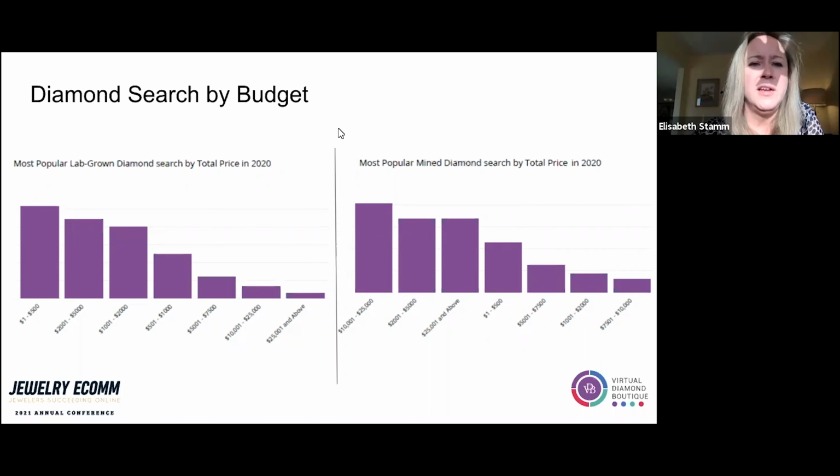So really, looking at this, we're comparing apples and oranges oftentimes when we're thinking about these two different products. We're also comparing potentially, while I said overlapped customers, incremental business to be had by servicing the customer who is either on a tighter budget or wants more for their money with the lab grown.